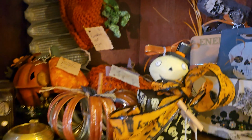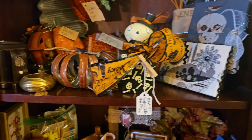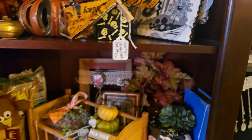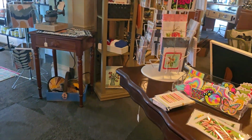If I had room, and I don't, I'm just doing carry-ons, but if I could pack, oh, look at that back in the back right there. It's kind of spooky. If I could have packed, I saw that dipping sauce, that pizza and dipping sauce. Oh, my God, it's the best. Oh, my God. I may have.